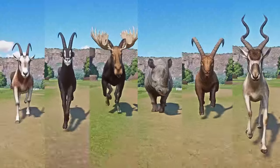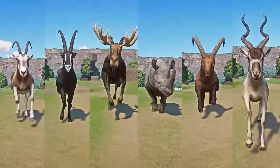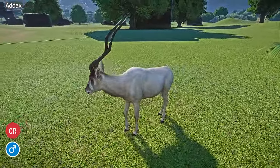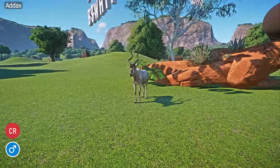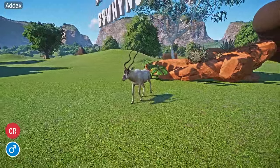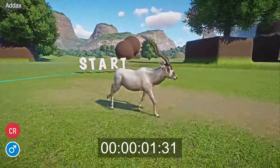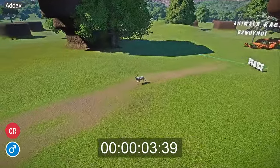So today's video is all about animals with long horns speed races. These animals exhibit distinctive and elongated horns, serving various purposes in their natural environments, and they are the following: Addax, Alpine Ibex, Black Rhinoceros, Moose, Sable Antelope, and the Scimitar Horned Oryx. Let the best win.